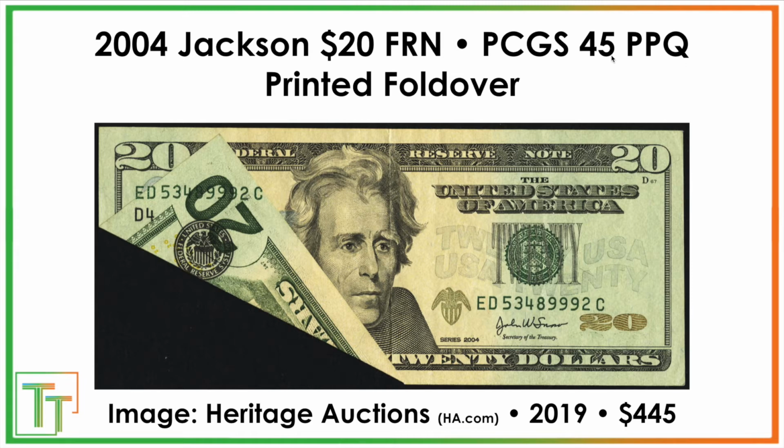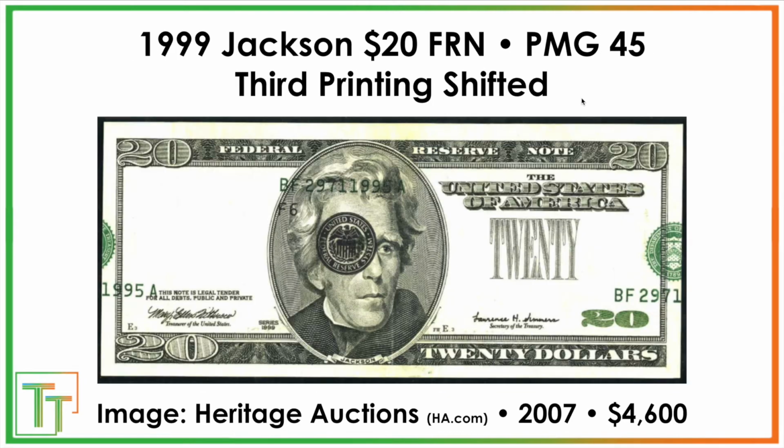You can see it's a 45 in terms of the grade out of 70. It was folded. Here's the printed foldover. It looked like it was folded in somebody's wallet. Sold for $445, but I think making it more significant again is how the foldover impacts the serial number and the Federal Reserve stamp. So that was really a nice one somebody picked up.